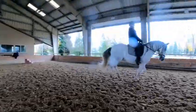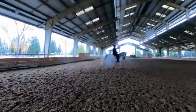Once we get all the basics done, we'll actually be able to go back out and start thinking about doing some shows again. So really happy, he's making really good progress in each of these lessons. I'm making a lot of progress as a rider in the lessons, which is helping him be much better. So really psyched. So I'm feeling more balanced here.